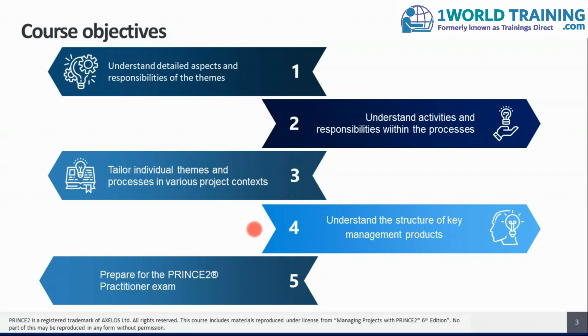So you would have to know what are the various sections in a business case or in a PID, project initiation document. However, in this course, we will also tell you which are those important management products out of the 26. There may be just 4 or 5 such important ones for you to have extra attention on, though we will cover all the management products. Lastly, prepare you for the PRINCE2 Practitioner Exam and give you confidence to attempt those exams and succeed in them.